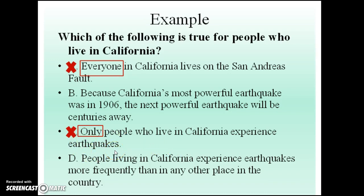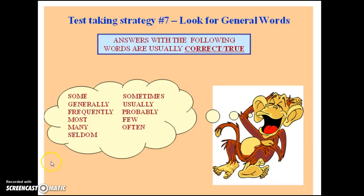Down here you see only people who live in California experience earthquakes. Well, we know that's not true either, so the word only eliminates everybody who doesn't live in California, and there are earthquakes everywhere. Again, these just don't make logical sense, so if you can look at those, recognize those words, those absolute words, you can automatically cross off 2 answers. Now you've got a 50-50 shot, even if you don't understand whether the answer is going to be B or D.